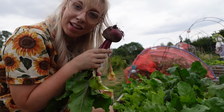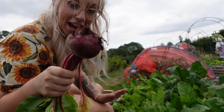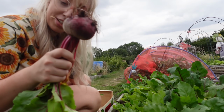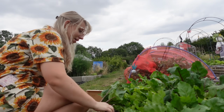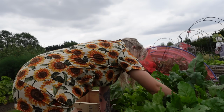Look at that whopper. That's like as big as my hand. That is a huge beetroot. And I multi-sow my beetroots. I sow them all in a clump, so you can still get giant beetroots if you do that. Look at that guy. I can't wait to take that home. Oh, right, I'm going to pull up a few more. Oh my God. This guy.